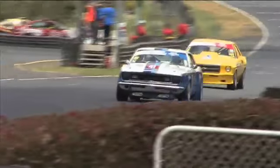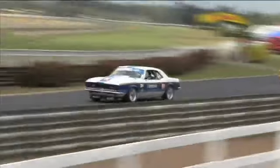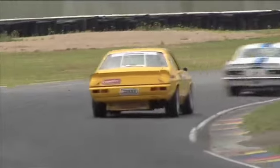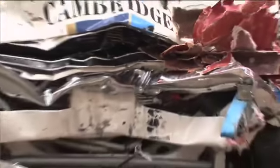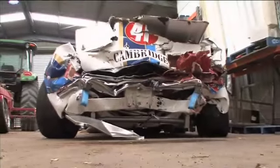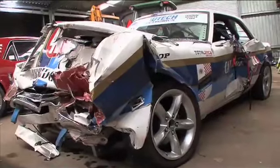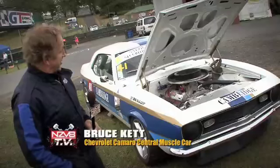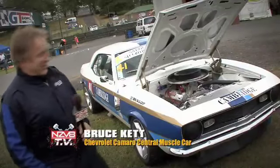And returning to the track this season is Bruce Kett in his tribute to the Rod Coppins Cambridge Camaro. You may remember this happening to it at Turn 1 at last year's Muscle Car Masters at Eastern Creek. And we really hope they didn't have to use as much bog, Bruce, as they did in the car. The boys at Moselle have, as you can see, made it all nice and straight again.